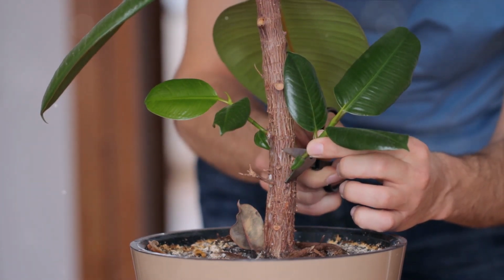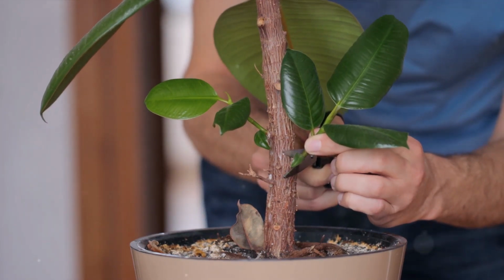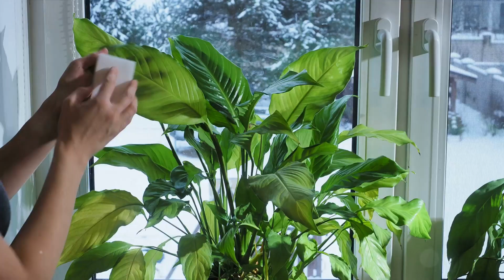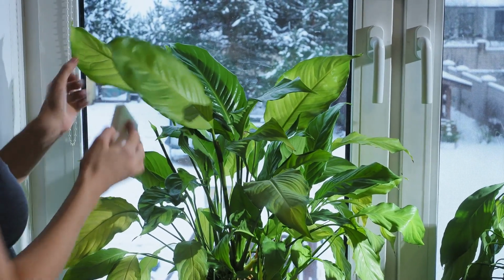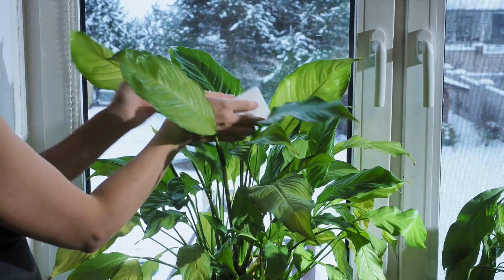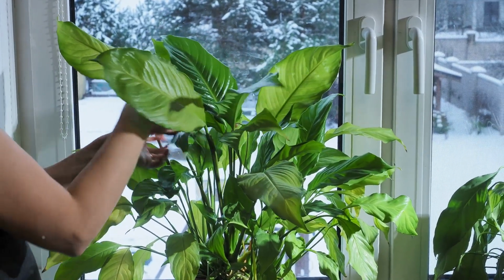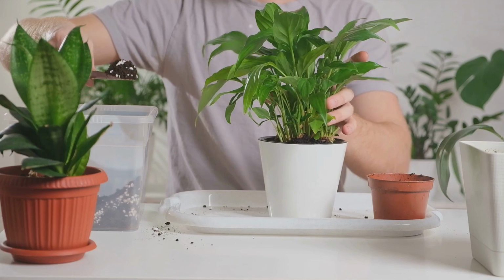And last, but certainly not least, at number 7 we have the peace lily. This plant is a real showstopper with its glossy green leaves and stunning white flowers. The peace lily is known for its air cleaning properties and prefers to be in a spot with medium to low light. It also likes to be kept moist, so regular watering is a must.